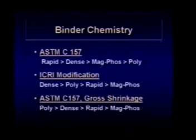Yes, go ahead. I just wanted to comment that, comparing these different types of binder chemistry, I don't think you can generalize. Because, for example, the polymer modified under the ICRI modification didn't look as effective as the rapid set or mag phosphate. Isn't that more a function of the shrinkage system within the proprietary material? Yes, it is. These are results and conclusions based on the 4 chemistries that were tested here, but not all polymer modified systems are going to shrink to this extent, and all the dense mortars may not shrink to this level. We're simply comparing the test methods here.